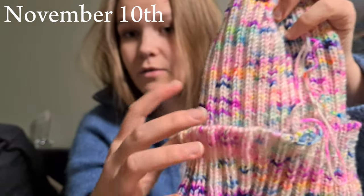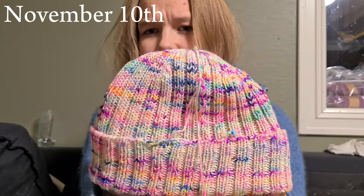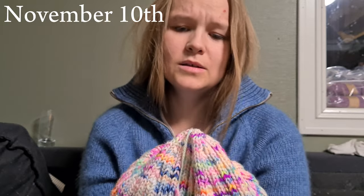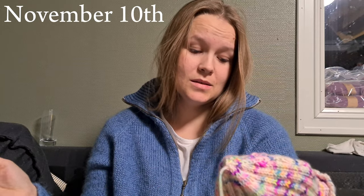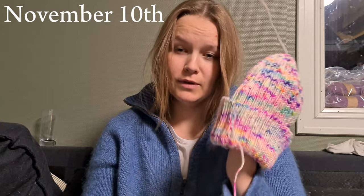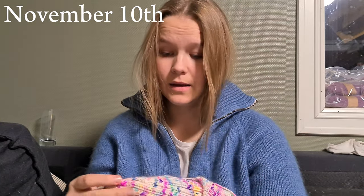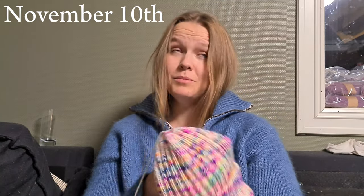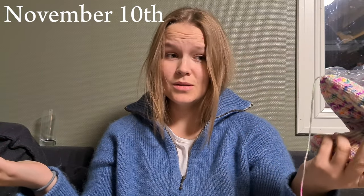I am in love, but you can also see it flares. The gauge is just a bit off, and you can see if I pull on it, it's just way bigger than it should be. And I'm a bit sad about that, and honestly, a bit tempted to rip it back just to make it perfect, because hello, this yarn is 10 out of 10. I love it, so I would want what I make with it to be 10 out of 10, but that would also mean that all of this knitting time is just for nothing.